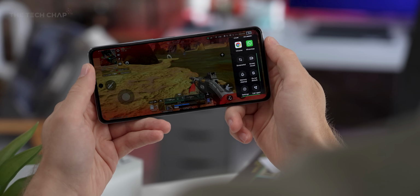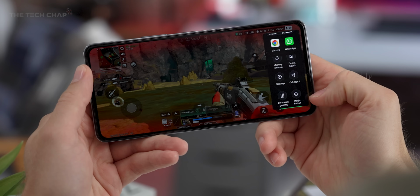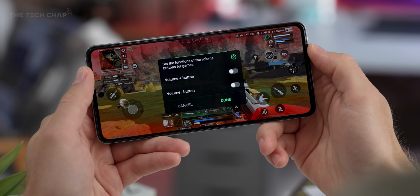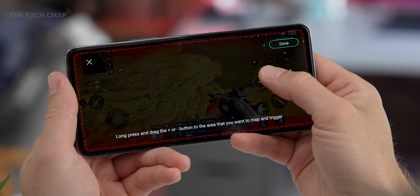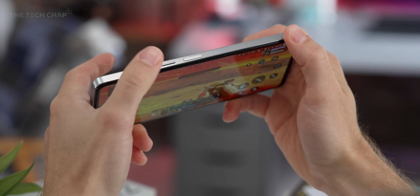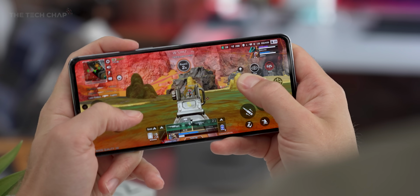Also, while you're gaming, you can swipe in to open up the Game Center, which is where you can turn on screen recording, turn off notifications, and actually, I think most importantly, you can even assign the volume buttons to whatever you like in the game, perhaps looking down your sight or reloading your gun, so we're essentially getting a proper shoulder trigger for gaming.